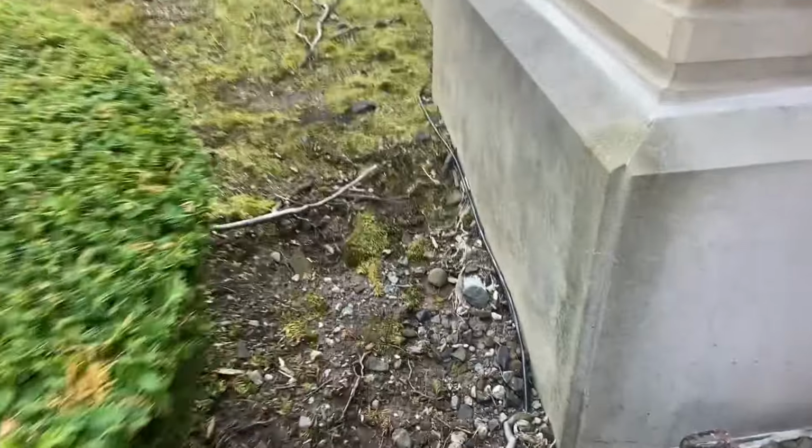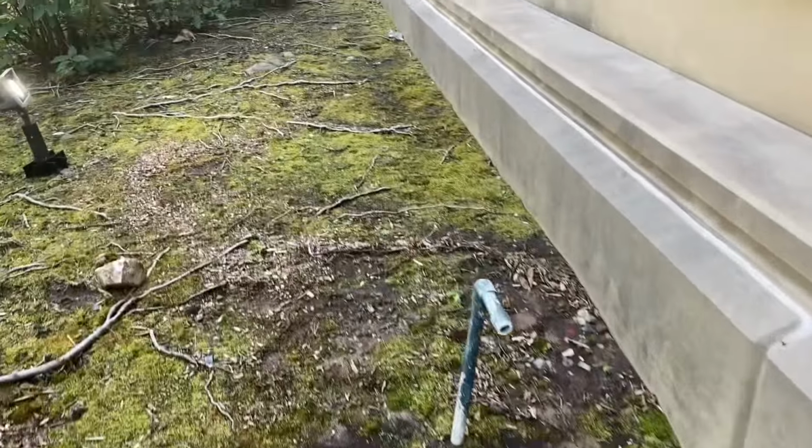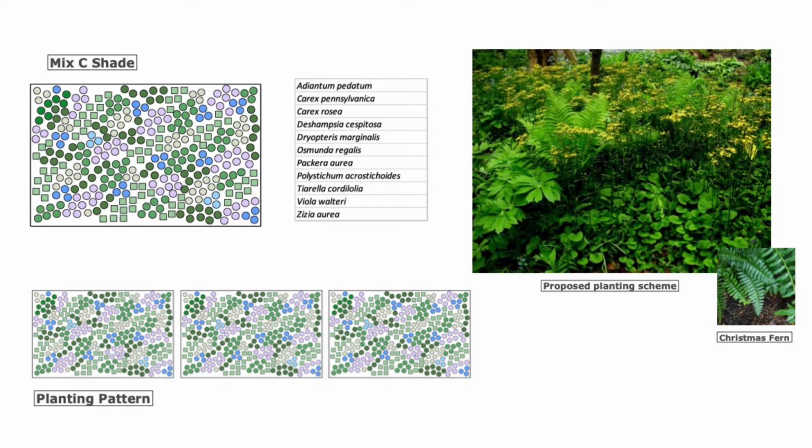The design of the space was also tricky because it had three different light conditions. Right next to the building, there is a lot of shade, almost full shade. Kind of set back about 15 feet, there was part shade. And right next to the sidewalk, there is full sun. So I had to create three different plant palettes for those different conditions. And the design planting idea was to use plant groupings, kind of like brush strokes for each individual area, and use plants in groupings of 12 to 15.